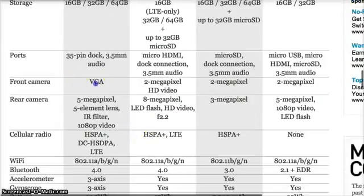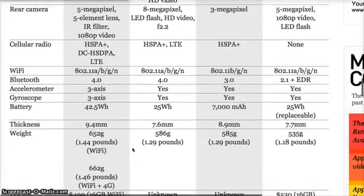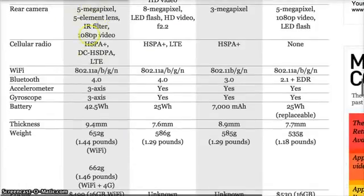Front-facing camera, VGA on Apple's the new iPad still. 2 megapixel HD video, 2 megapixel, 2 megapixel. Obviously, ASUS Transformer Pad Infinity 701 again. Rear camera, we have 5 megapixel with all these great features. 8 megapixel with LED flash HD video and a f2.2 lens, which is really amazing. 3 megapixel, so I'm knocking this out instantly. 5 megapixel. This is okay. It's kind of equal with the ASUS, but I'm knocking this out anyways.